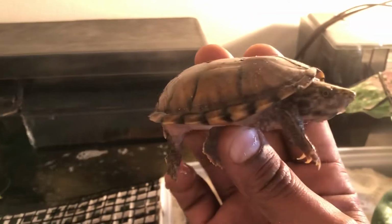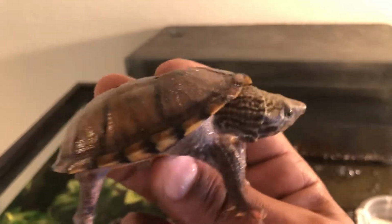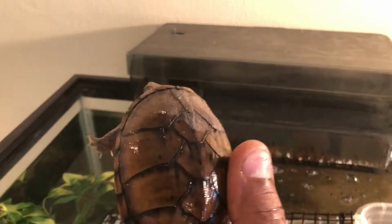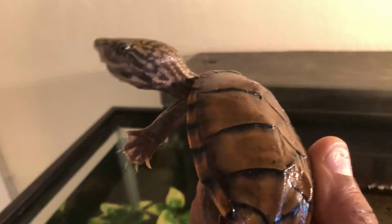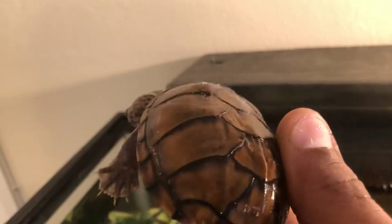I'd have to say out of the 3, this may be my prettiest one. I really, really like the way her pattern and her color is. Whereas the other female had more of a tan, sandy sort of color on her carapace, this one has more of like a deep caramel kind of color to her. And I really, really like it.